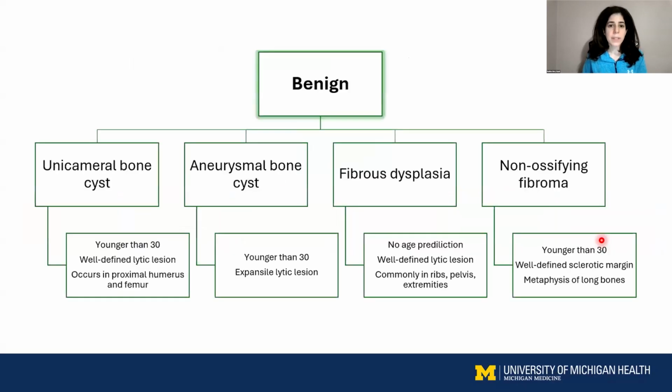To begin with, benign lesions. These are some benign lesions. This doesn't encompass all of them, but some of the more common ones that we'll see are a unicameral or simple bone cyst, an aneurysmal bone cyst, fibrous dysplasia, or a non-ossifying fibroma.